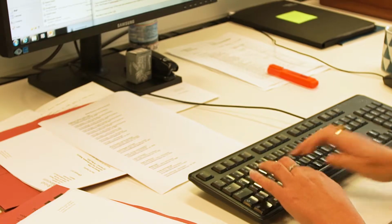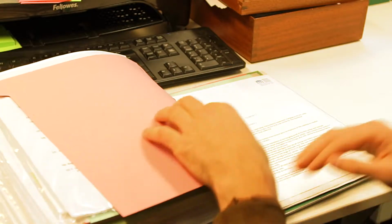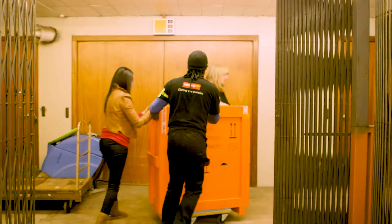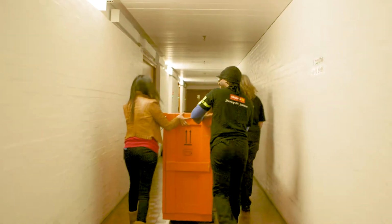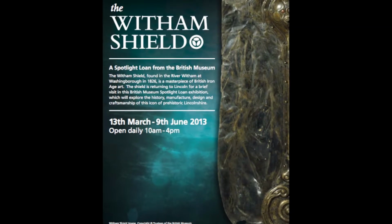So for me, what makes a really great loan request is somebody who has a really clear idea about the story of the exhibition and the story that they want to tell using those objects. And I find that when the story comes first, that's often what makes a really strong exhibition and a really strong loan request. It's wonderful for us when objects can travel, often to places maybe which are close to where they've originally come from. So that's another possible source of a story if you're telling the story of your local area or a particularly fantastic find from there. Recently, for example, the Witham Shield travelled to the Collection Museum in Lincoln for a major exhibition there.